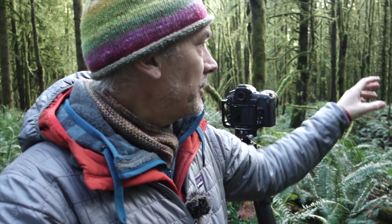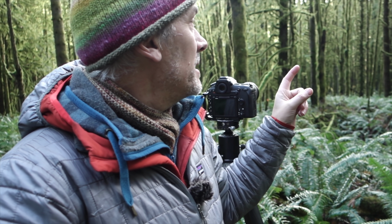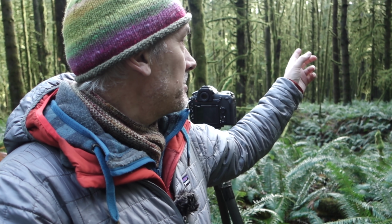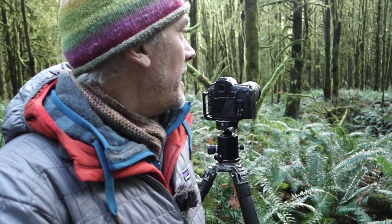I'm looking straight across, just waiting for the sun to stop backlighting some of the branches here, because it's a little bit too contrasty without that mist. Some people like wallpaper shots. I quite like them, but they're not everybody's cup of tea.